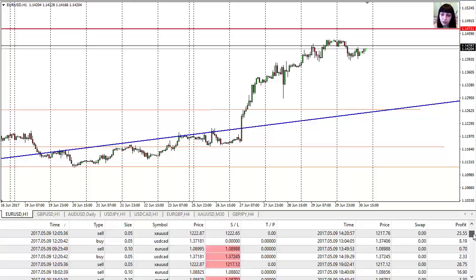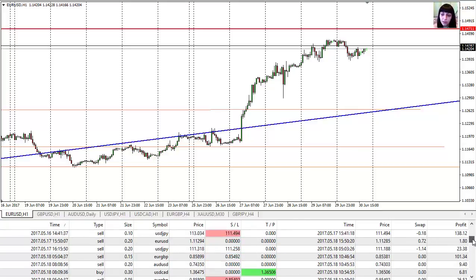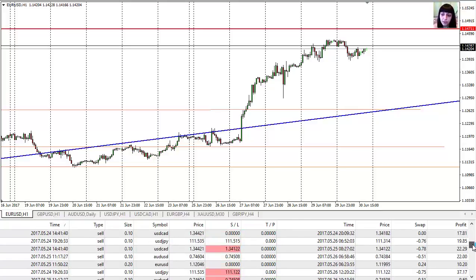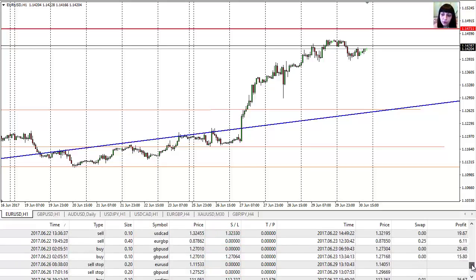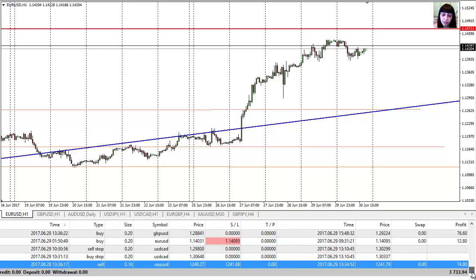Here you can see it's the 2nd of May, and here are my trades. I had a few losing trades, and here we are, all the trades, going down now. You see all the trades, and my profit is 3,733, which was quite good results for these 2 months, as you know, because the account grows.